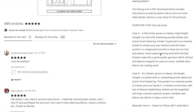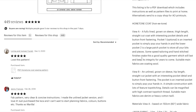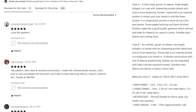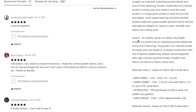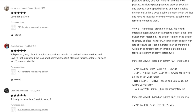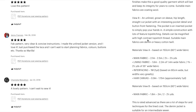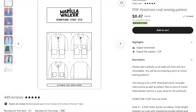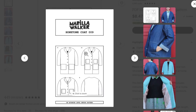Some speed tailoring and hand stitch finishes make this good quality garment, which will last and keep its integrity for years to come. B is an unlined grown on sleeve hip length straight cut jacket with interesting pocket detail and button front fastening. The pocket is an inserted pocket to simply pop your hands in, a simple construction with lots of feature top stitching. Details can be magnified with a high contrast top stitching thread. All right. So, yeah, really straightforward.